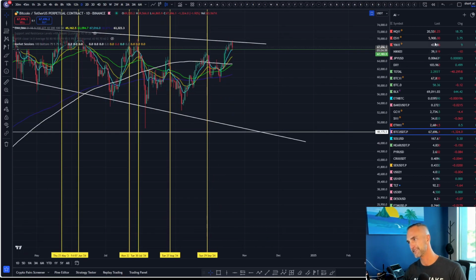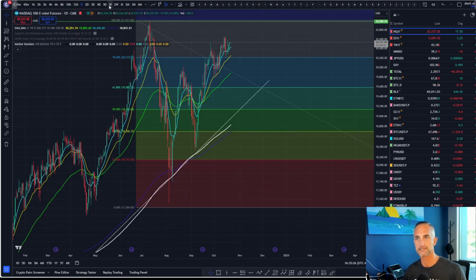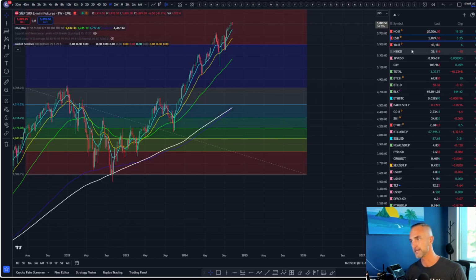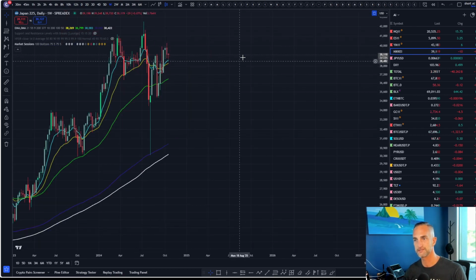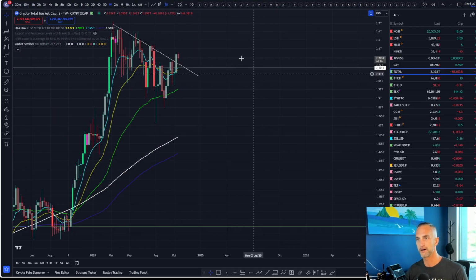I don't think that's the case. Stock market is being extremely bullish, guys. Closing on new all-time highs almost, okay? The S&P making new all-time highs. Dow making new all-time highs. Nikkei almost full V-shaped recovery, W recovery, whatever you want to call that. Total market cap breaking out on the weekly trend line.